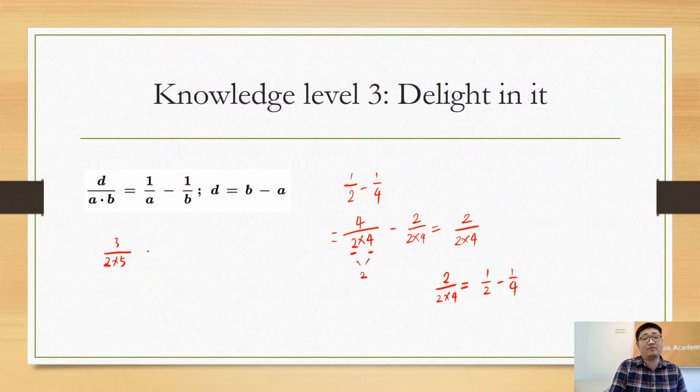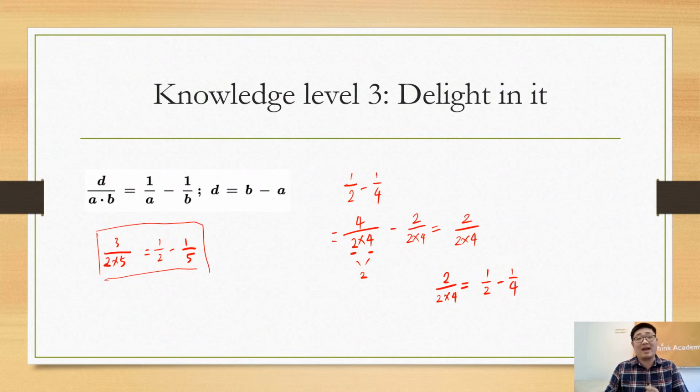3 over 2 and 5 equals 1 over 2 minus 1 over 5. Yeah, that's what happens when a and b have a difference in the numerator. So once you start to realize the formula, d over a times b equals 1 over a minus 1 over b, when d equals the difference of b and a, that means you're truly studying it. So fraction is not hard.